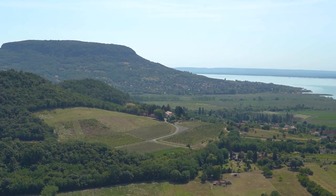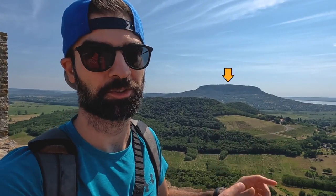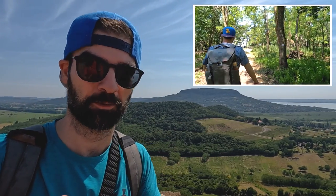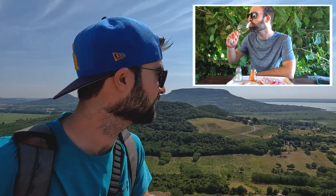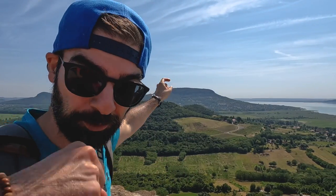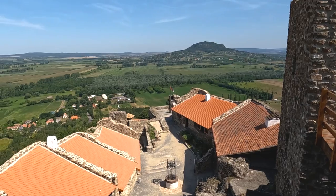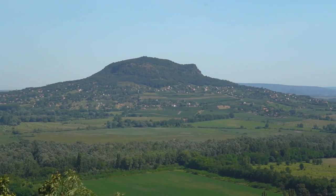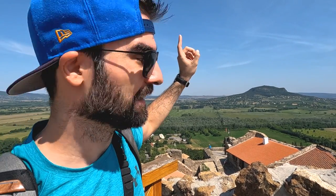Now back there, you see the Badacsony mountain. So that's where we were yesterday. If you're interested in how that hike went, we had our previous video of day one. So this is day two. And now we are here. And we actually viewed this place from there. And now you see that mountain over there. So that's the St. George mountain. Once we get down from here and check out the neighborhood, then we're gonna go right there.